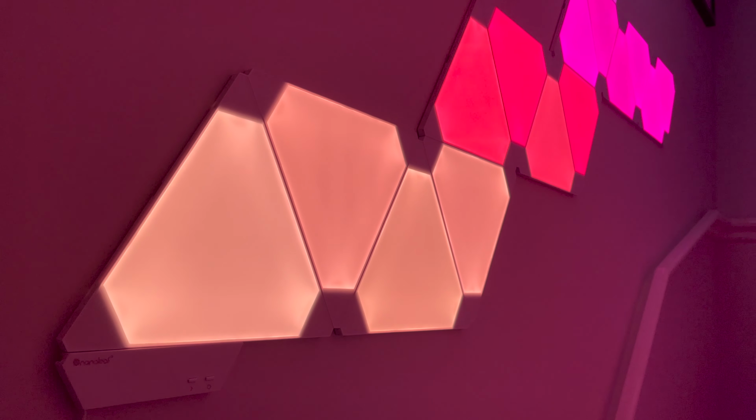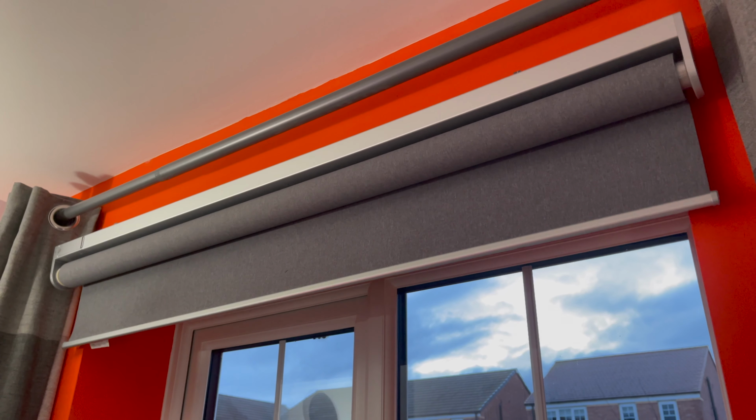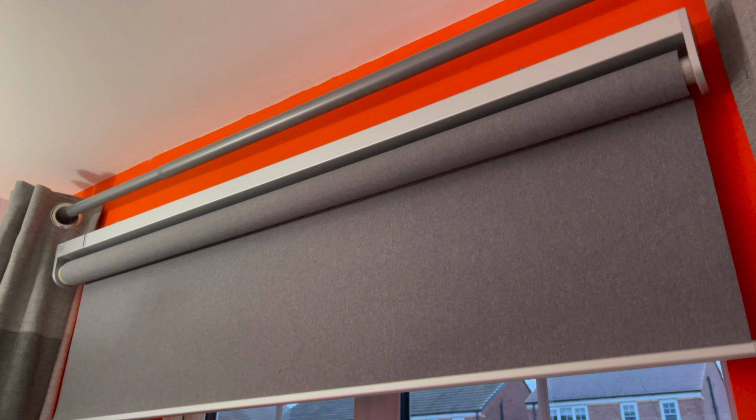And over the last few years, it's been the heart of my smart home. It's where all my smart home hubs are located. It's where my servers are located. And it has really become a central place for my collection.